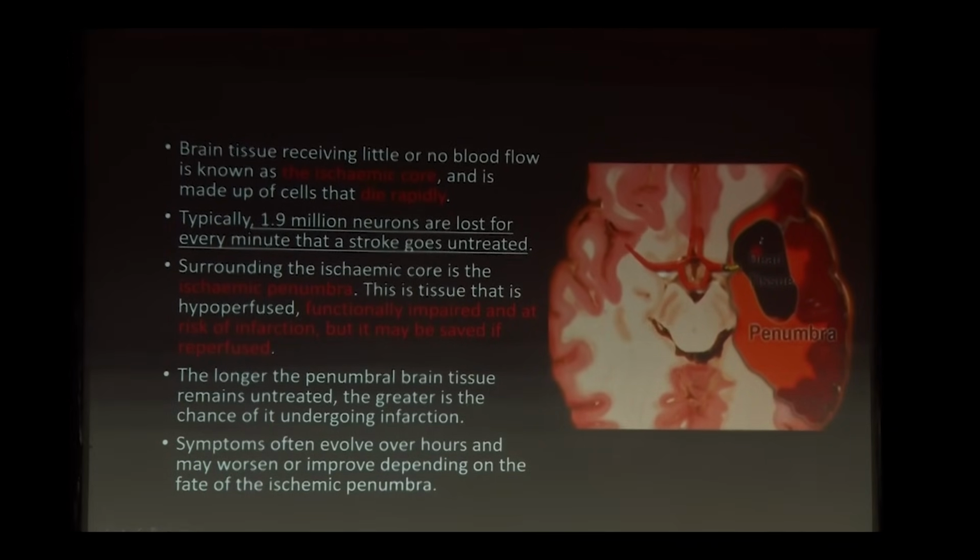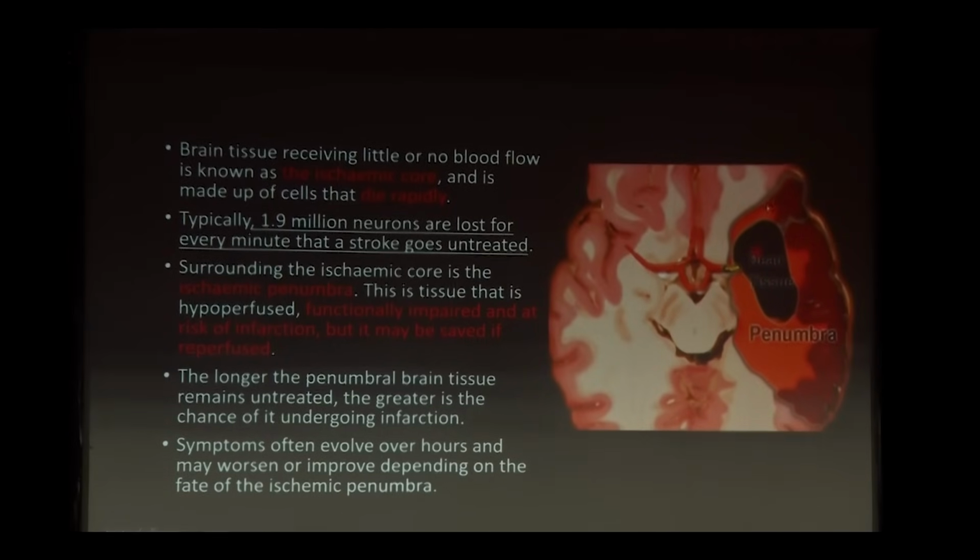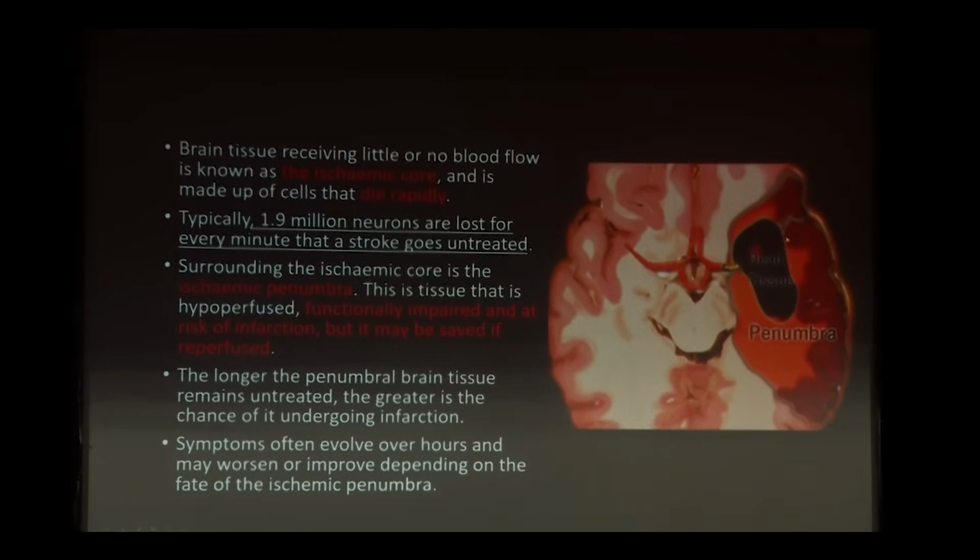ischemic core, we have got the ischemic penumbra. And this is the tissue that is hypoperfused, functionally impaired, and at risk of infarction, electrically inexcitable, but a salvageable area. So if you perfuse it at the right time, this penumbra can be saved.